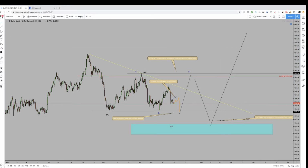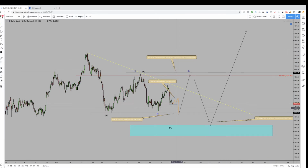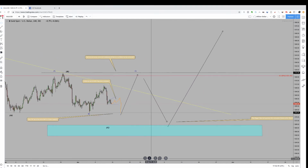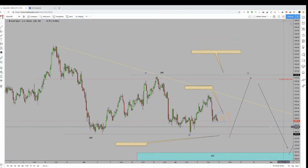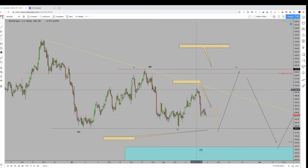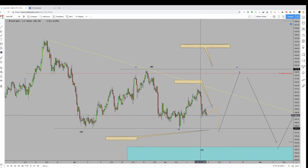But what will price do before it hits that blue box? As you can see right here, this is where we are currently at. Let me zoom in so you can see that. This is where we are currently at in price. We had a nice impulse down right here. Price is down. I believe price is going to probably give us another little push up to retest this corrective structure, maybe slightly surpass it till we're probably somewhere where this trend line is at.